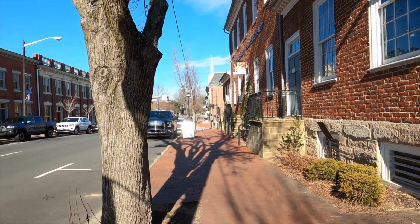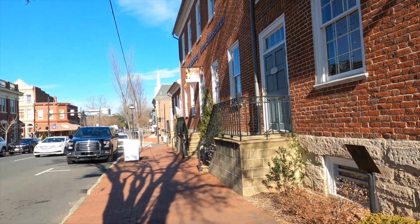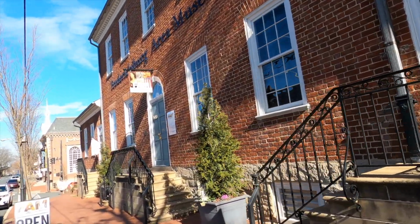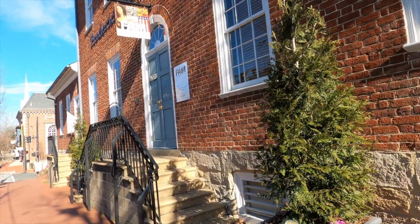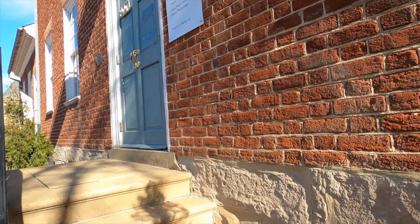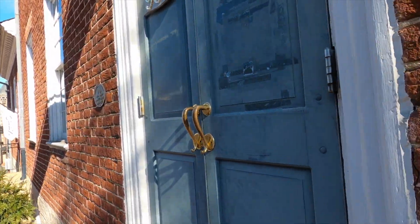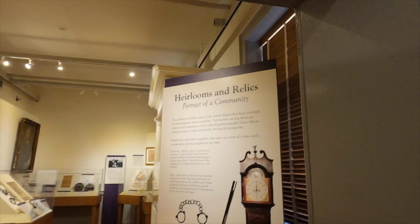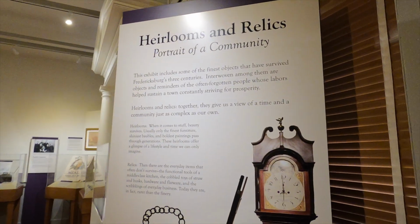And just to let you know, the museum's building was actually the old city hall. So check this place out. All right, so this area back here is called Heirlooms and Relics.